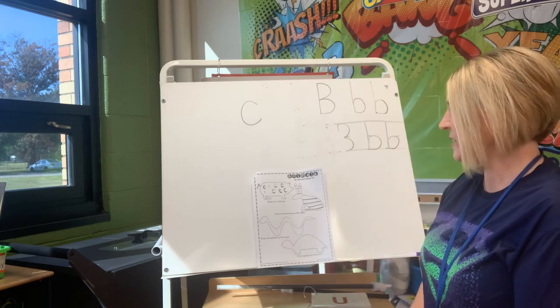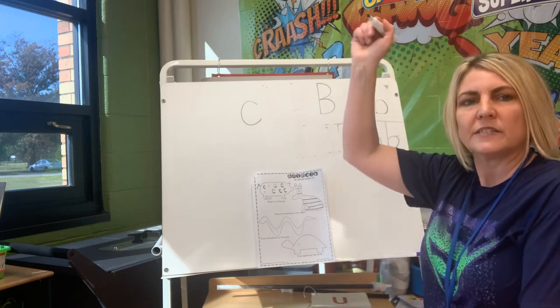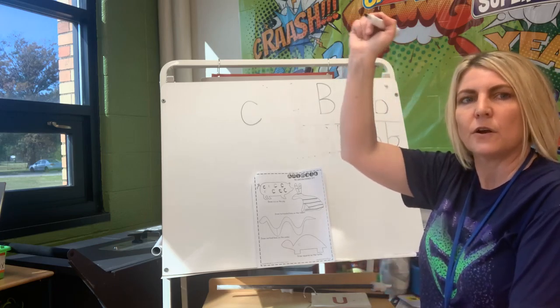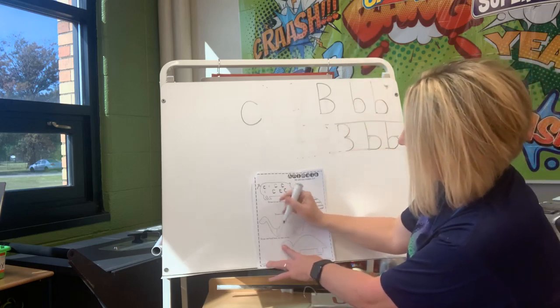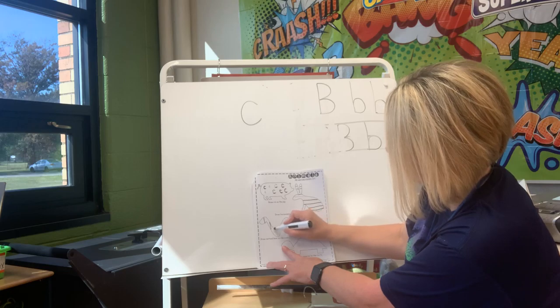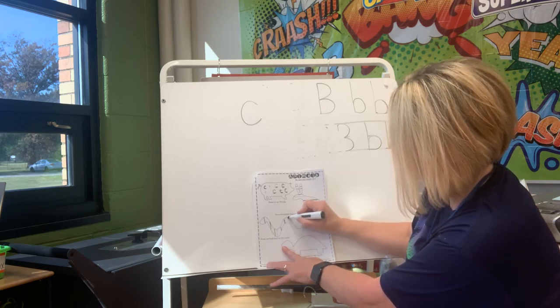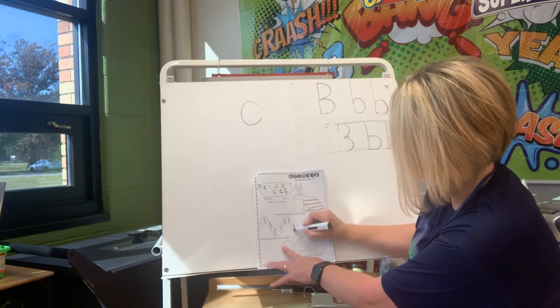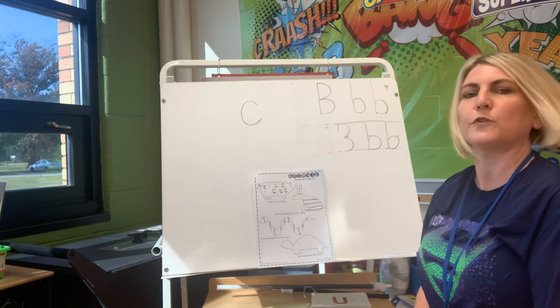The next one says draw vertical lines on the snake. So this one is practicing that top to bottom motion on our writing. We always start at the top, pull down. So we're gonna start at the top, pull down. So we're drawing straight vertical lines up and down. Top, down, top, down, top, down. So we're gonna just start at the top and pull down and make those vertical lines.